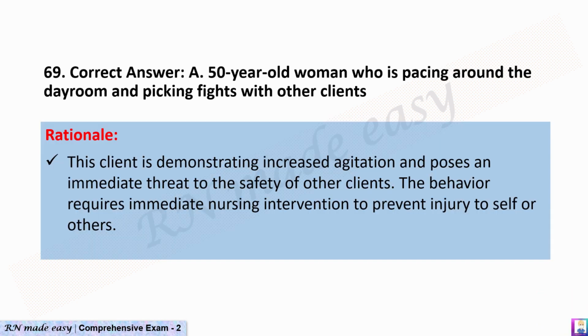The correct answer, A. 50-year-old woman who is pacing around the dayroom and picking fights with other clients. Rationale. This client is demonstrating increased agitation and poses an immediate threat to the safety of other clients. The behavior requires immediate nursing intervention to prevent injury to self or others.